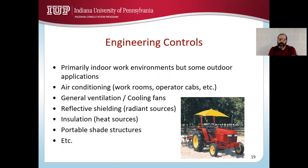Portable shade, and this one would be appropriate and useful for outdoor environments. For example, the picture with the tractor with a shade, an umbrella built above the operator. Portable shade tents could be put up for employees that work in direct sunlight for when they're taking their breaks, or if they're on a work rest cycle where they can sit to get out of direct sunlight. Those are affordable, and they can significantly reduce the heat exposure.